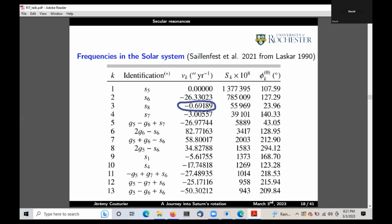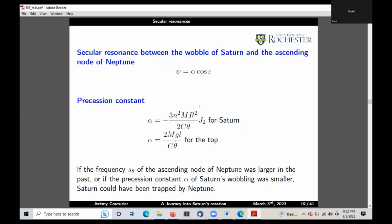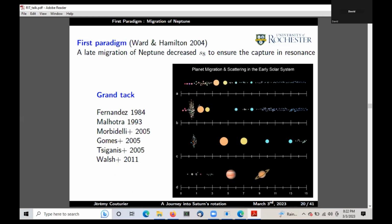Okay, so there was a capture in resonance, but if you only capture the top and then you just stay at the same frequency, you won't tilt the top. If you want to tilt the top, you need to decrease the frequency. And so how does that happen? Why would the frequency of the precession of the orbit of Neptune decrease? Well, it is due to the migration of the planets.